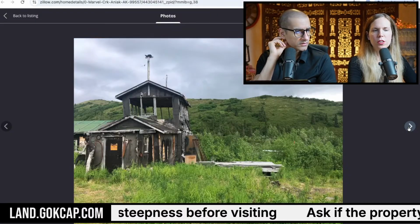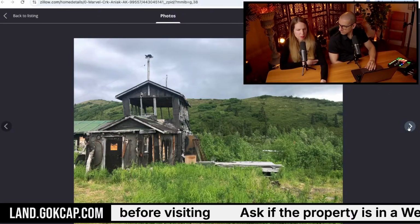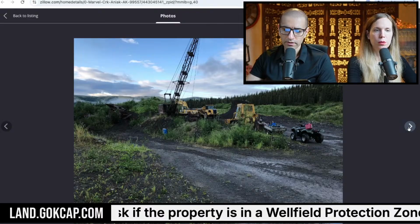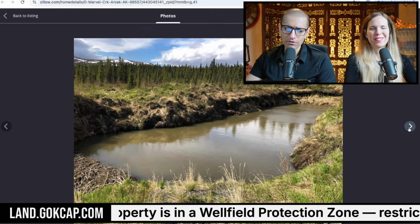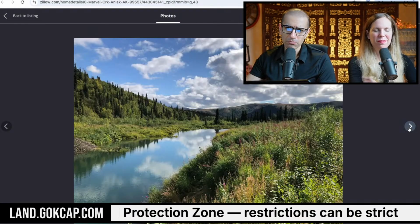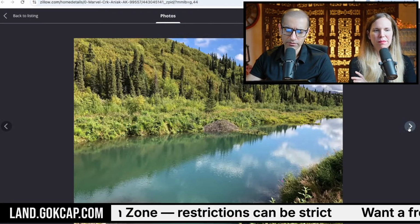But if this was a good prospect, why aren't they just leasing it out to a gold mining company? Or why hasn't a gold mining company tried to purchase the property? I mean, that's a good question. So Juniper, can you lease out a property like this for gold mining? You don't have to sell the property, right?